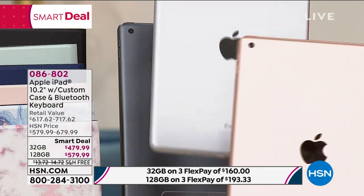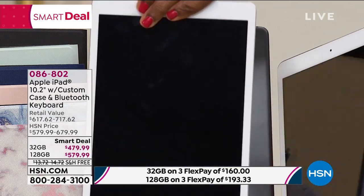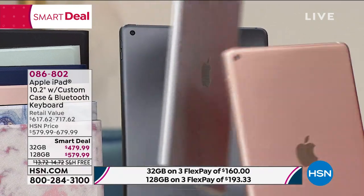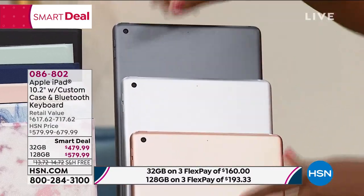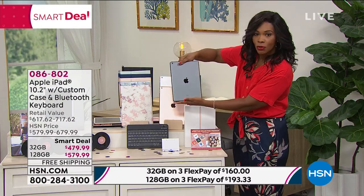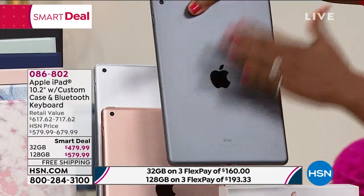The one behind it is called silver. And I'm showing you these two together because these have a white bezel. Do you see that? So silver or gold on the back, white bezel on the front. The space gray is the darkest option that we have. And this one has a black bezel on the front. So just so you can see that.